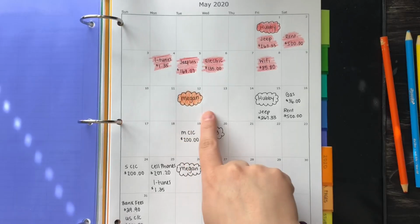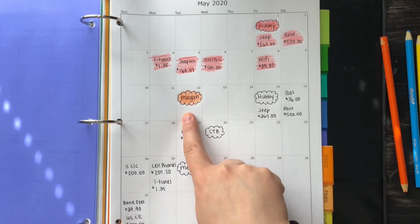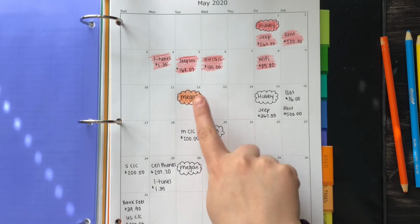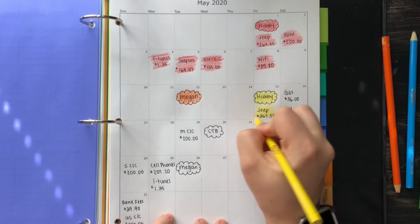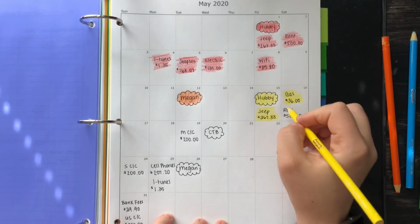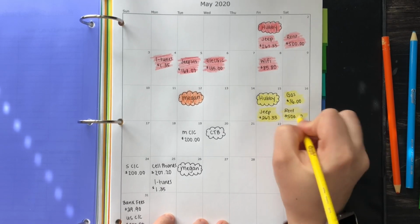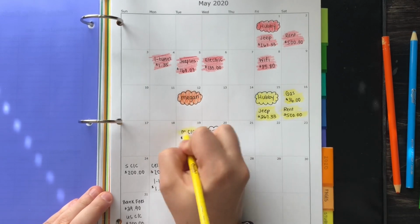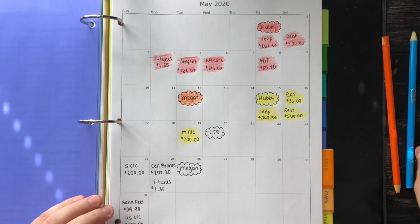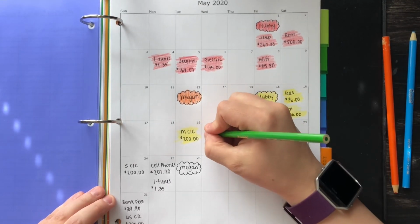So for this paycheck that has no bills, I'm going to probably roll this money either into the next biweekly budget or into savings. So on this paycheck, Jeep insurance, or Jeep, sorry, I keep saying Jeep insurance, gas, rent, and my credit card, and then child tax benefit.